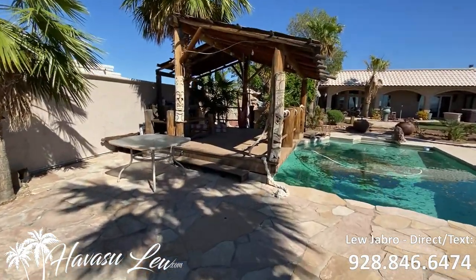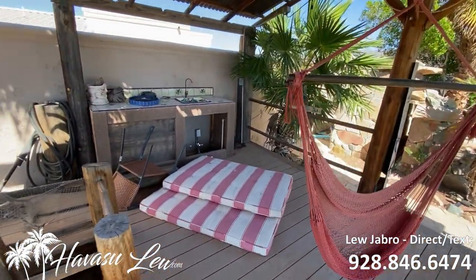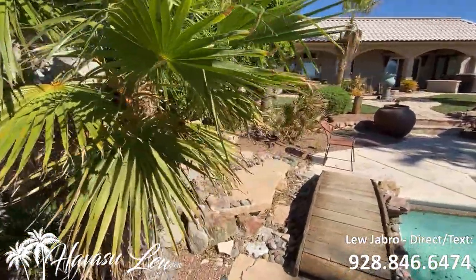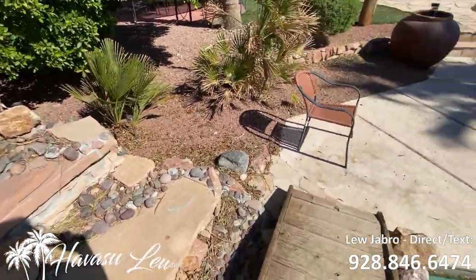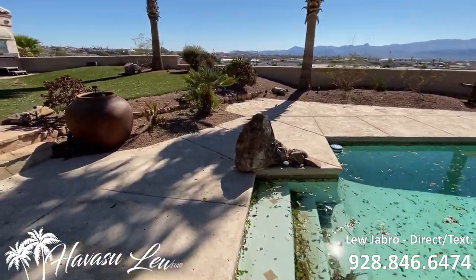Another little deck. Looks like it's got a little wet bar. This looks like it's a water feature that could be working. Yeah, it doesn't look like it's been on in a while. Lots of leaves, but a little waterfall, pretty cool. The views are what's gonna sell this house for sure.